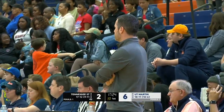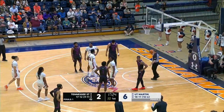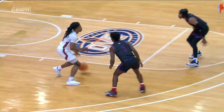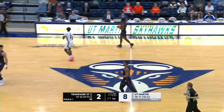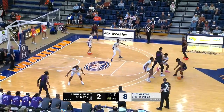And while all that attention was on Parker Stewart, because he just dropped 32 points in his last game, and he's 17 a game on the season, he dropped it off to a teammate who was able to get to the foul line as a result. Fantastic job of breaking this pressure. You see it there as Myers hits both free throws. And it's an 8-2 advantage for UT Martin.